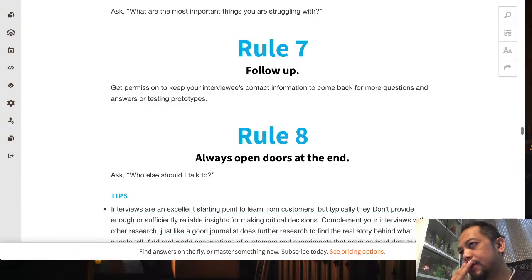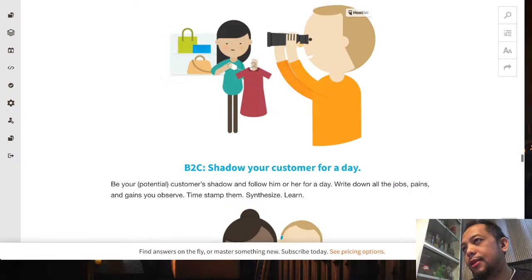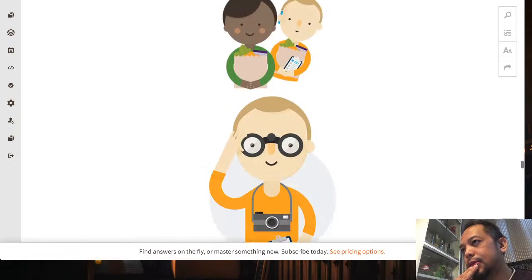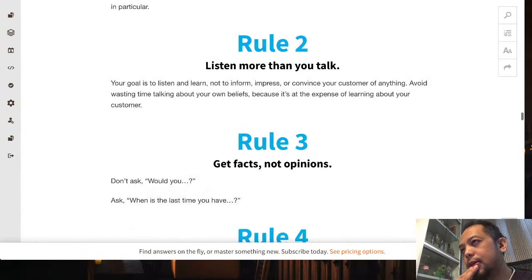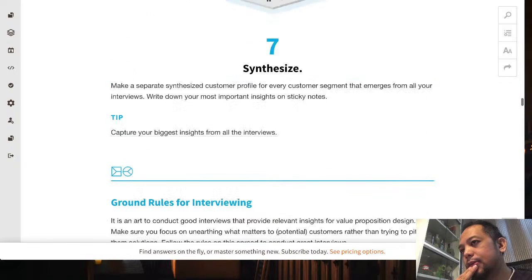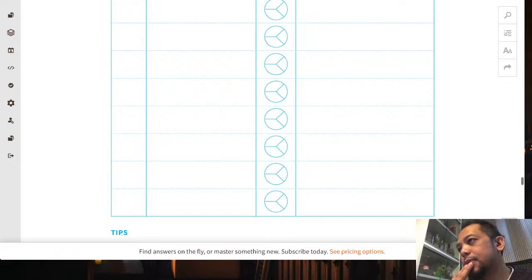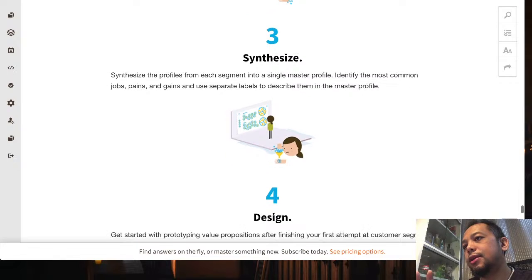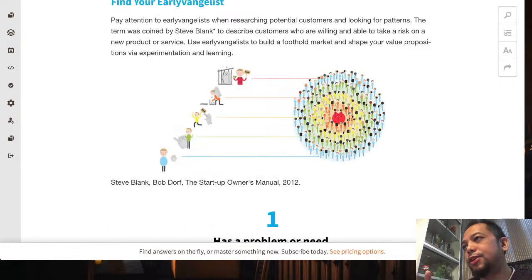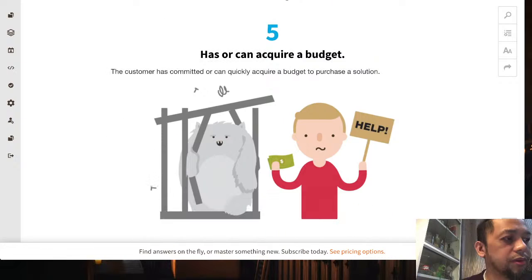Okay. What else? Oh, shadow your customer for a day. We did that. So this is an interviewer. It's nice. It's cute too. Then you identify patterns in research, display, group, segment, synthesize, design. Yes, yes. Find your early evangelist. So this is a nice example of how to do customer research, getting customer insights.